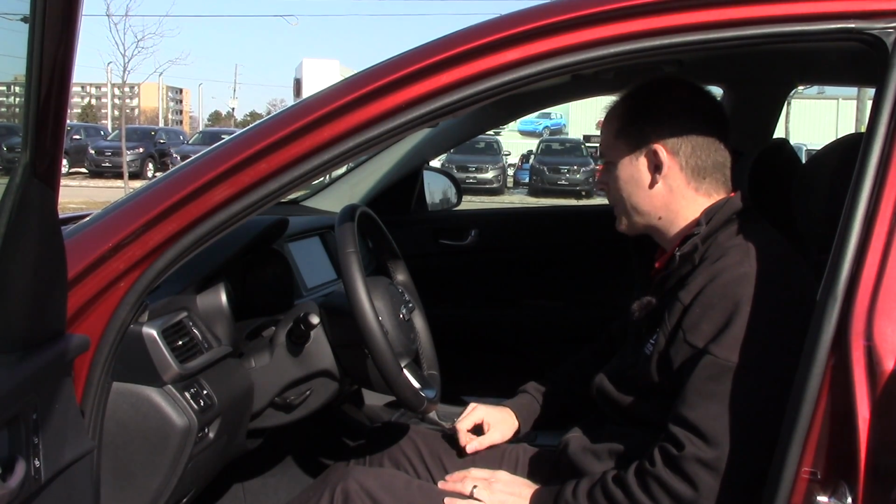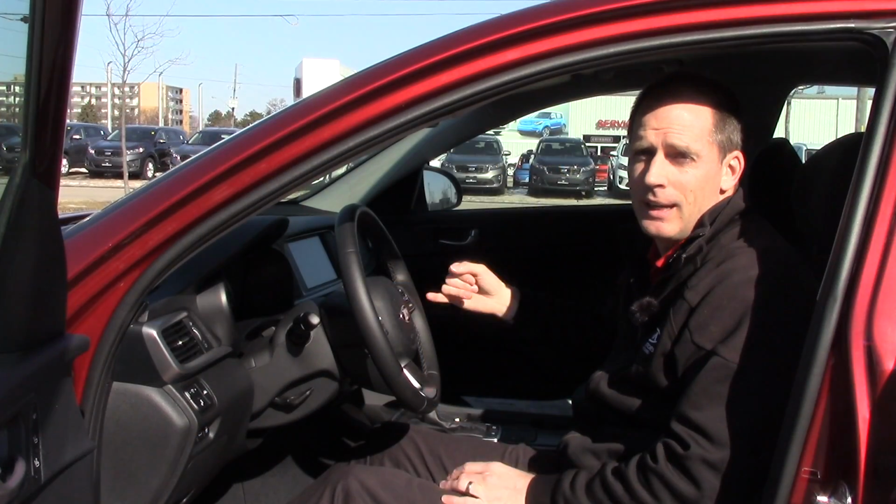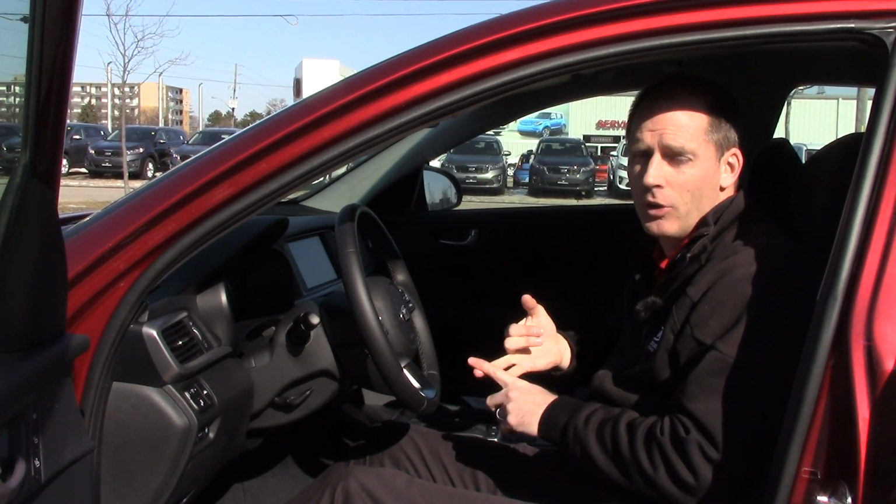What else can we talk about? We should probably move our way across to here. You've got a big 8-inch screen over here. That 8-inch screen has standard Apple CarPlay and Android Auto. So what does that mean?